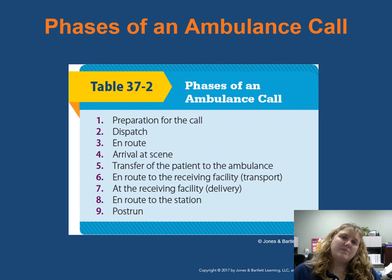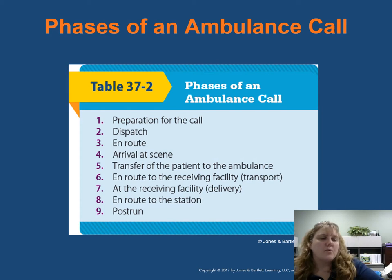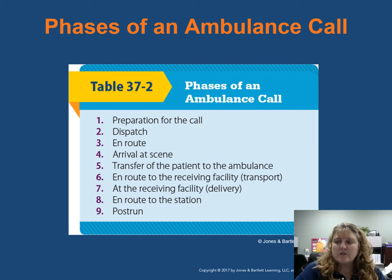So when it comes to the phases of an ambulance call, it's always going to start out where you're preparing for the call, before you become dispatched. So part of that preparation for the call is making sure that you have all of the equipment that you need in order to function properly. So we always refer to that as, I think the term used is critical call equipment. So you want to make sure that you're capable of handling that critical incident or that critical call.